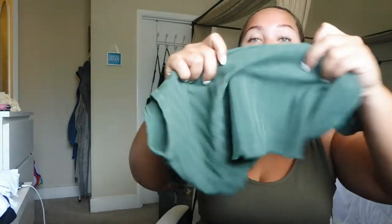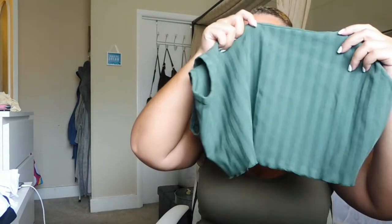But it's just this cropped tank, and it's ribbed. It's a thick material too. It's not thin. You're not gonna see through this. It's very thick. I feel like you could even wear this into fall with like a sweater and boots or something. I don't know. It's thick, but it just has like a lettuce hem at the bottom, thick straps.